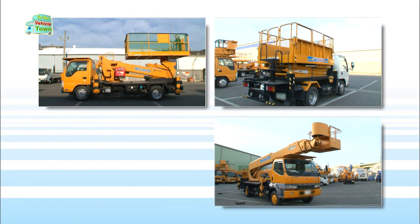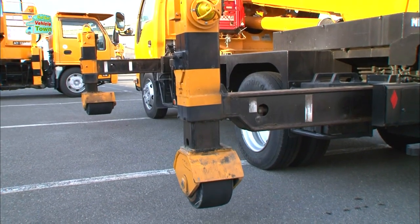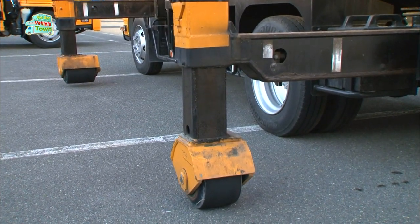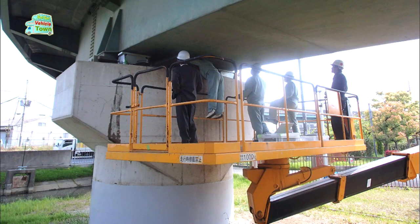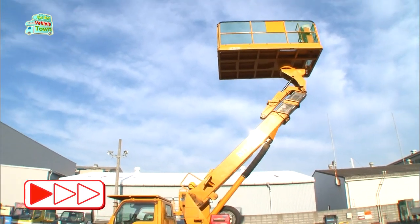I almost forgot. Today I'll introduce you to my friends, too. I'm Superdeck. I have tires on my outrigger, so I can work in high places whilst I move around. You're right! I use this roller jack to move slowly on expressways so that I can inspect the walls or check underneath bridges for any abnormalities. Huh? Are you okay with so many people being on you? No problem at all. I can lift up to a ton with this arm.